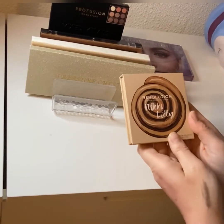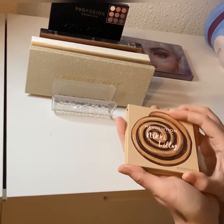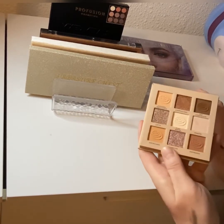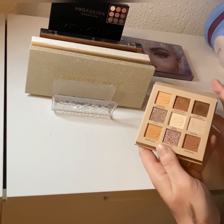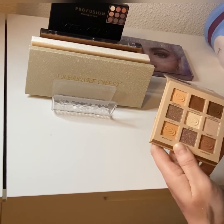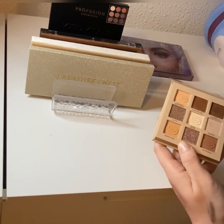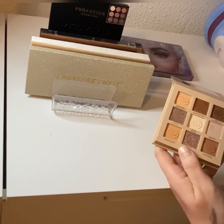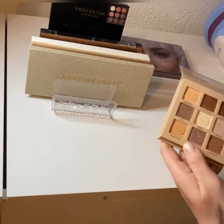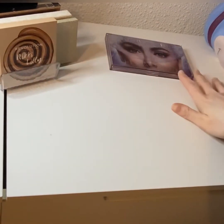And I've got another new one from Revolution, and it's the Nikki Lily collab. Now, I've used this once and I was a bit disappointed with it. This is like the coffee kind of eyeshadow palette. It's very neutral, but the tones of some of these are very similar. And for some reason, it looks really orange on me. So I'm going to try it again and see how it goes. It blended well, but everything looked orange. So yeah, it definitely needs another go. So that's what we got for the eyeshadow.